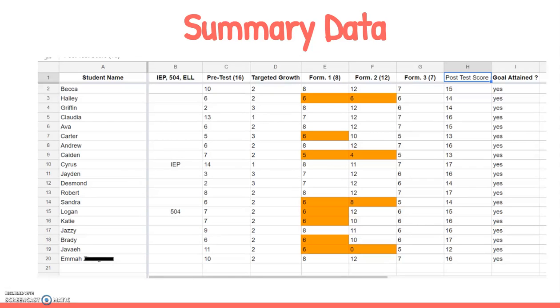Here's a table of the data that I recorded for my students. You'll notice in the far left column is each student's name, and then their pre-test score out of 16 points. I set individual growth targets for each of my students based on their performance at the beginning of this math skill. Along the way, I gave 3 separate short formative assessments. The orange highlighted are kids who scored below a 70%, and this helped me decide who to touch base with more frequently or to pull for an individual or small group conference. In the last 2 columns, you can see that all students achieved the goal that we set for them at the beginning of the unit.